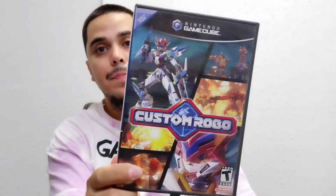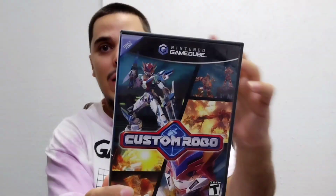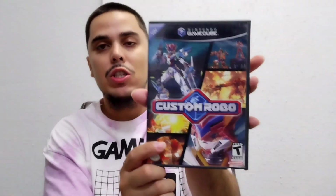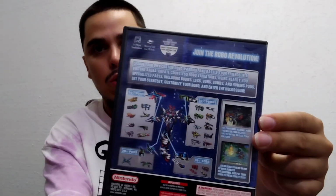Custom Robo. This game is awesome. It's kind of like an action RPG, but it's its own thing. It's a little different. It's not a traditional action RPG. You have your custom Robo. You customize the arms, legs, the body, the guns, the bombs, the little homing devices, all that. And it's just an awesome game. You can play up to 4 players multiplayer.